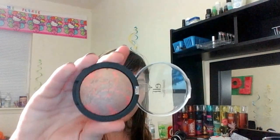Next I have three of their baked blushes, and I'll quickly go through that. I have Peachy Cheeky, which I heard somebody here on YouTube talking about, I just don't remember who, and that is what that looks like, that middle finger right there. I don't know if it's showing up on camera. I don't think it is. I have Rich Rose. That is what that looks like. I swear somebody here on YouTube was talking about these, but I just don't remember who.